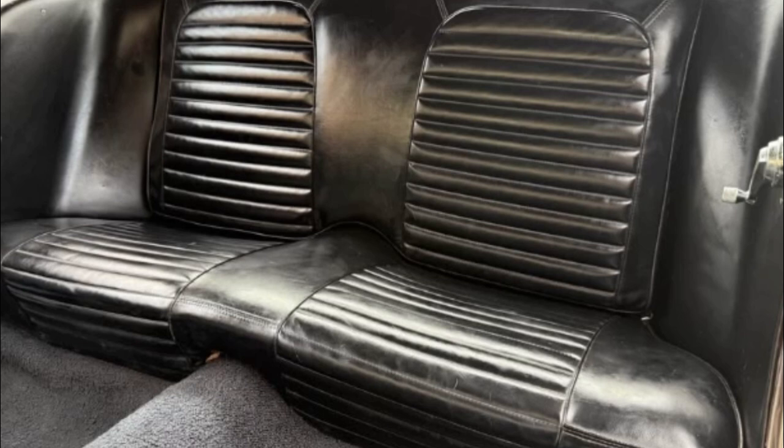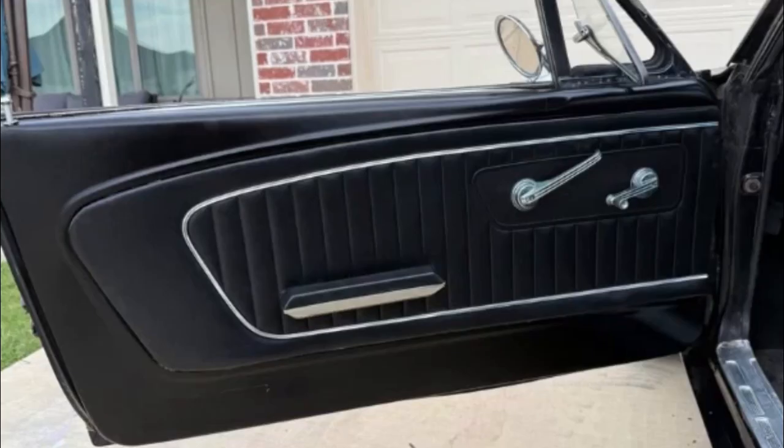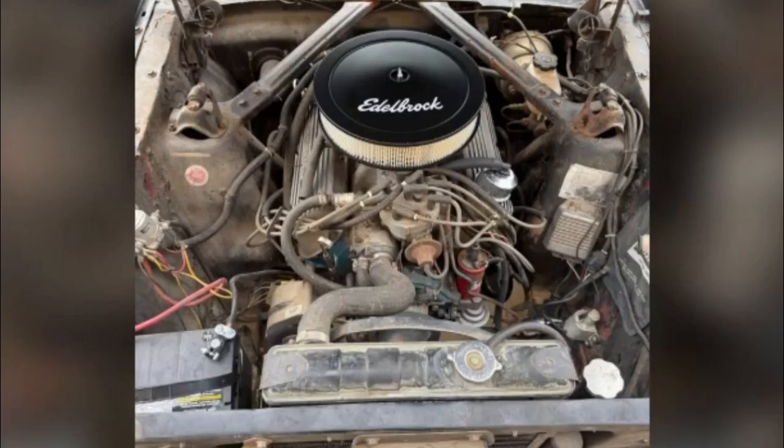On the mechanical side, it's had some fresh updates: a recently rebuilt Edelbrock 4-barrel carburetor, a new fuel filter, a brand new air filter, and a full set of brand new tires all around. The car is offered with a clear Oklahoma title in hand. This is a chance to own a first-generation Mustang, already fitted with a desirable 302 engine and plenty of potential for the next owner to continue its journey.